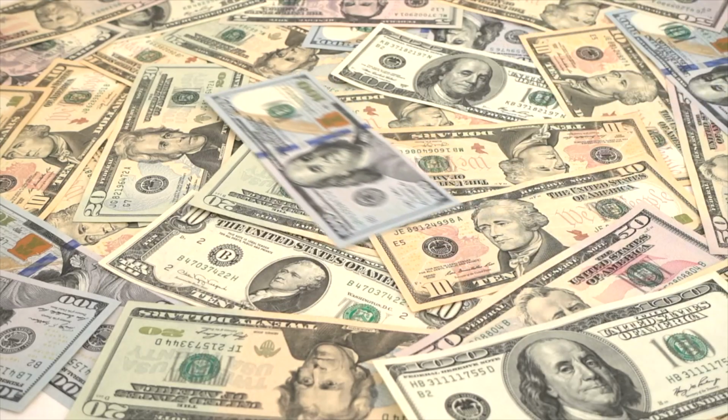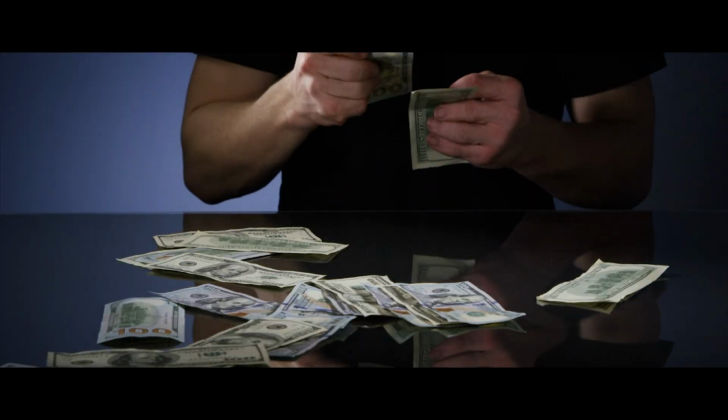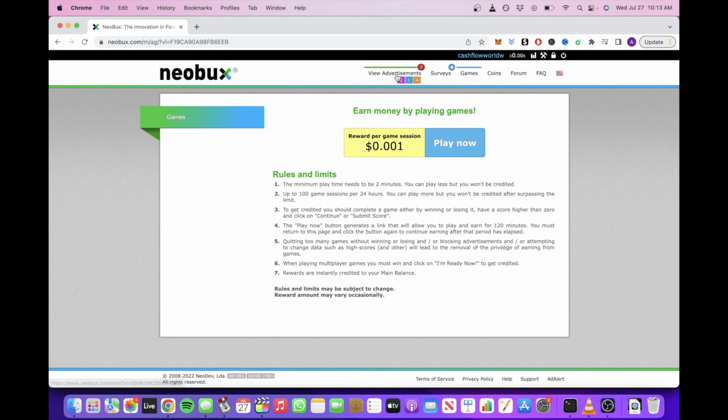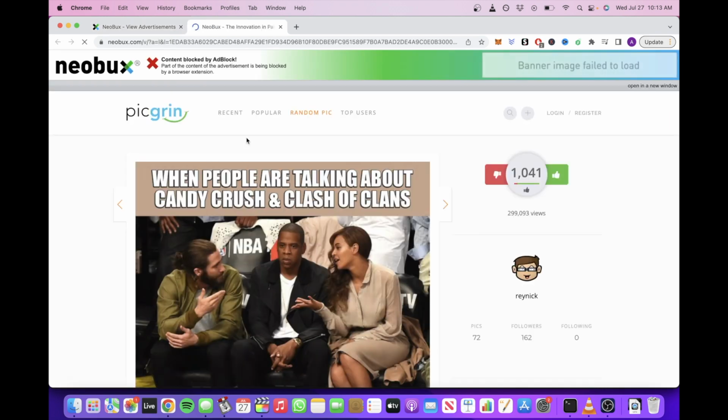Okay, so that's one way you can make money on NeoBucks by playing games. The other way I want to show you how to make money on this website is to click on View Advertisements. And this is a pretty amazing option for you to make money with. So all you need to do is just click right here to open up this web page and you'll get paid for doing so. You don't have to do anything else with this advertisement that you just opened up.